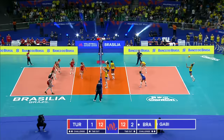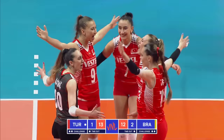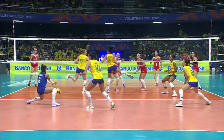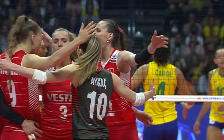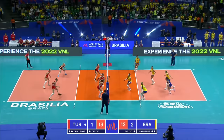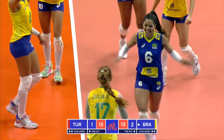Gabby looking to add to her 17 points for the match. That's flat through the setter into Edorodem. Crunches the shot. It comes quickly down as well, doesn't it? Way too much room there in between Julia B and Carol. Julia B makes the most of it.